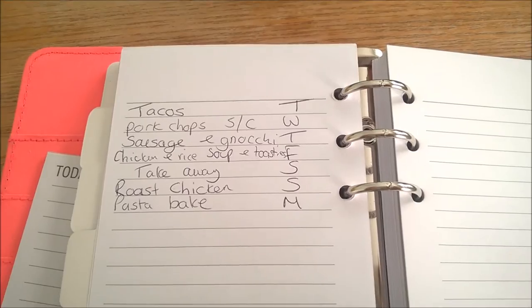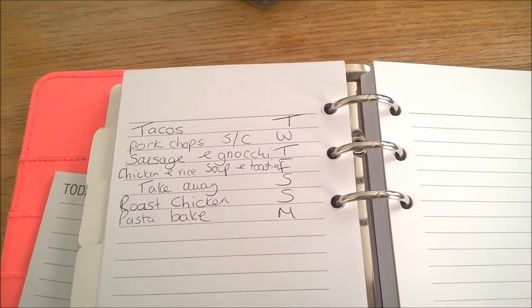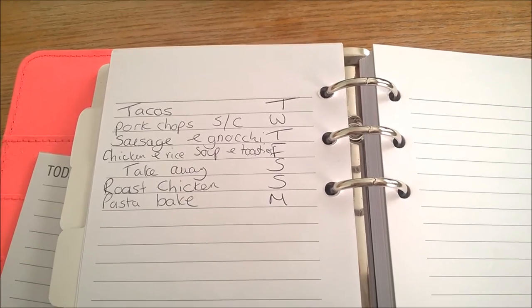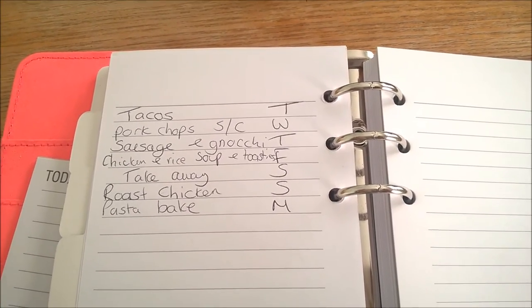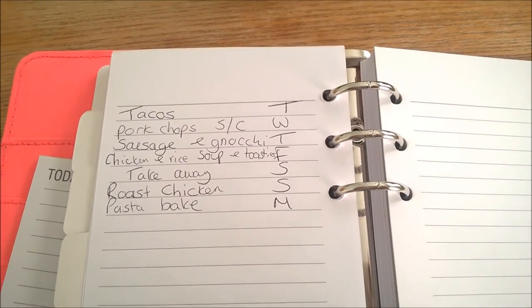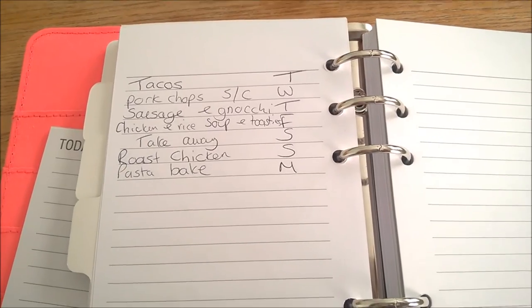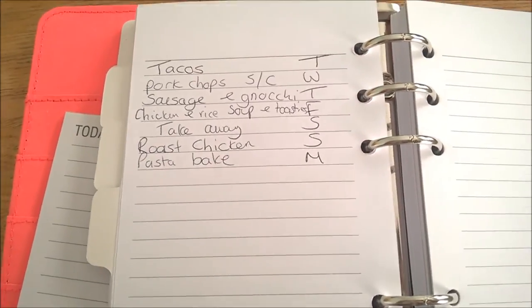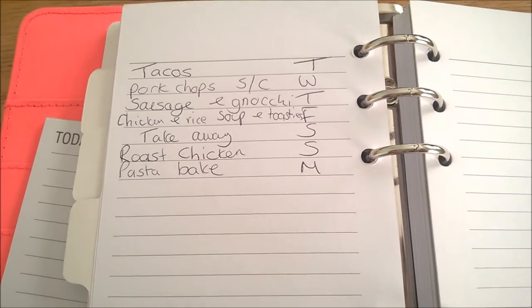So you use your sausages, some gnocchi, which I've just realised I forgot to buy, so I'll need to go back out and get that. Some passata, and you cook your sausages first, and then you mix it all together. Then you put it in an oven dish, and you put some mozzarella on top. We've got some really nice chorizo sausage, so that's what I'll be using. Some chicken and rice soup with toasties.